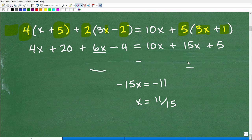They would just skip this whole part right here, okay? They do what I call kind of mental math. They do too much of it. They're trying to do like 3 steps in one. So they'll do the distributive property. Let's say they got to this point.